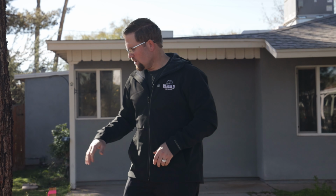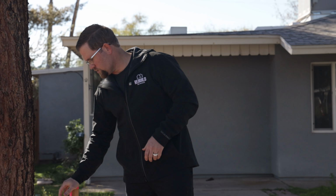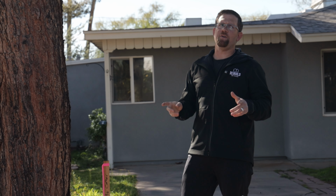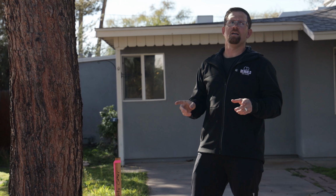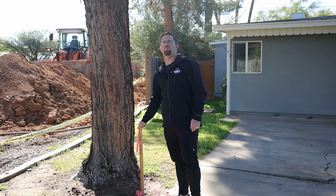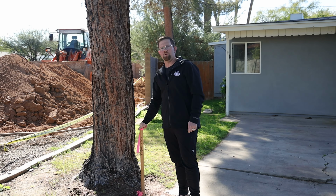So we've talked about this in previous videos, but neighborhood collaboration and getting along with your neighbors is absolutely imperative if you're going to be developing on a long-term basis here or in any market. And one of the reasons for that is our actual property corner pin is right on the side of this large pine tree. Now, I'm not a huge fan of pine trees here in the desert, I don't think they belong, but for some reason, they planted a bunch of these. It is important to have a good working relationship with your neighbors so they understand what it is that you're trying to accomplish with your build, and to be able to discuss areas of concern.